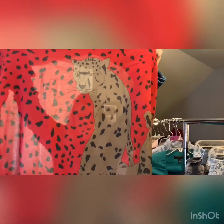Those are my really fun finds for the day. Next thing that I did find, and I think I paid $2.99 for this, is a beautiful scarf. It's unbranded, but it's got this really cool animal print. I'll show you. It's red and brown, and it's big.